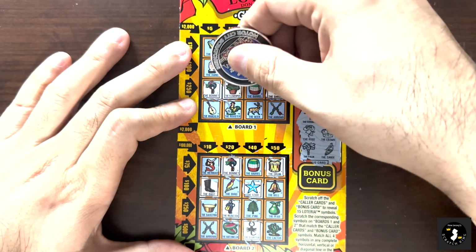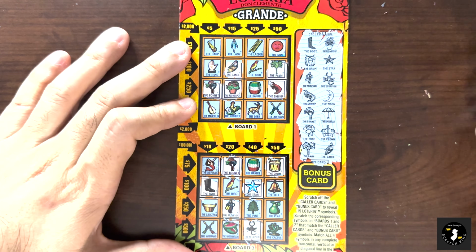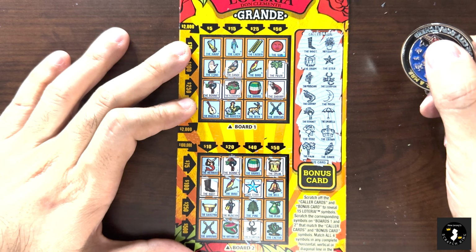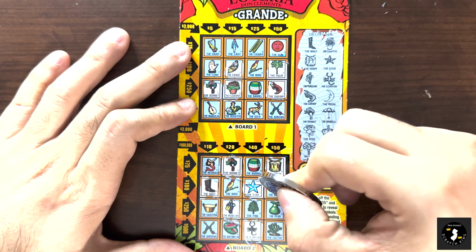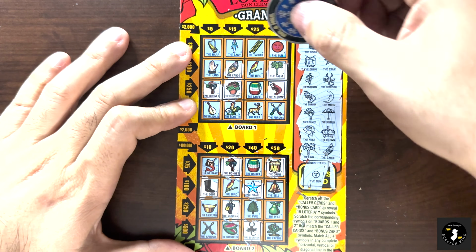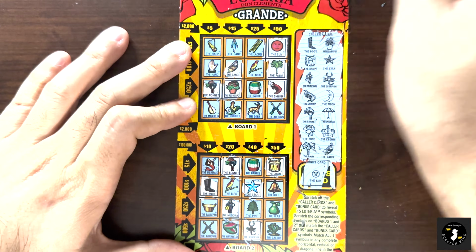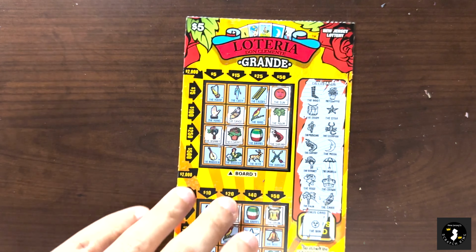The palm and the canoe. So we got a canoe and a palm. Let's see. No. Last one is the sun. So we got a sun and we don't have a sun on the bottom. No matches, no wins at all. All right. So that's that one.